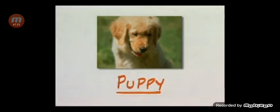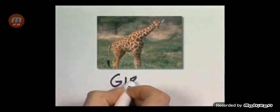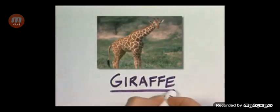P-U-P-P-Y. A puppy is a baby dog, and a puppy is a great thing to have around the house to play with. I see the long, long, long neck of a giraffe. G-I-R-A-F-F-E. That spells giraffe.